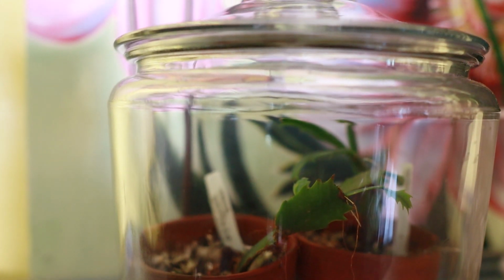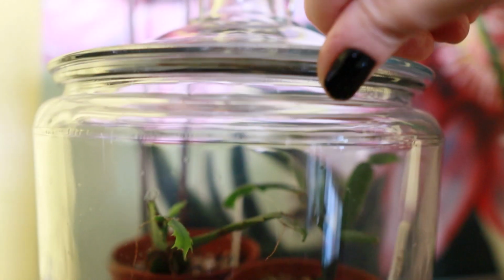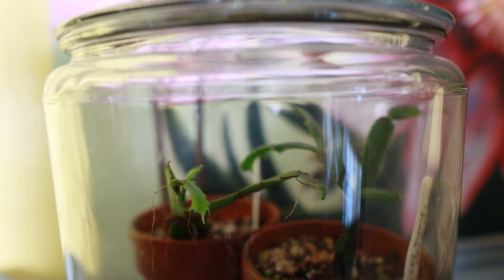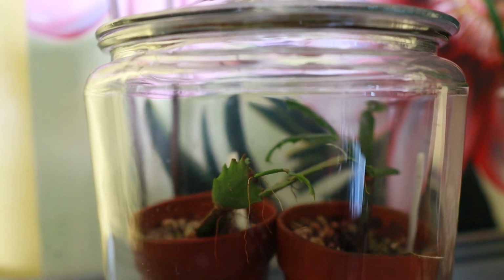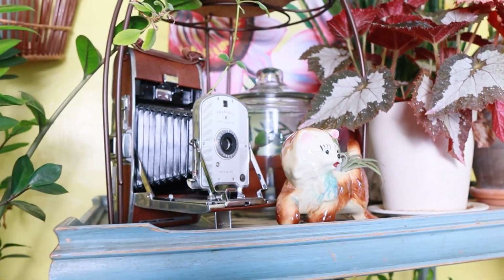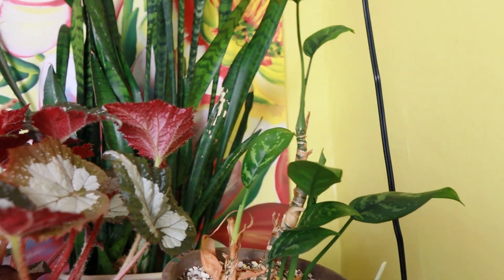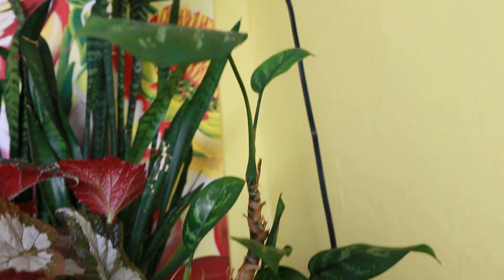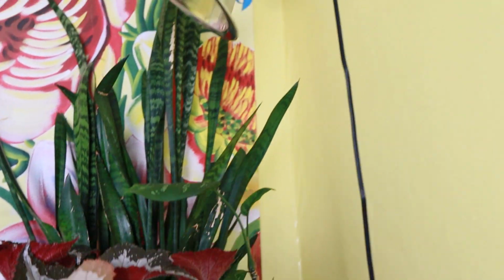There's a couple of recovering Thanksgiving cactuses in there. They were just looking pretty sad, so I stuck them in the jar, and the jar method works for anything that is a jungle plant. And of course those are jungle cactus, so they're very happy. I've got an Aglaonema Maria over here, and you can see that one got a huge chop back again because of the pests, and it's growing back quite nice over here under the grow light.